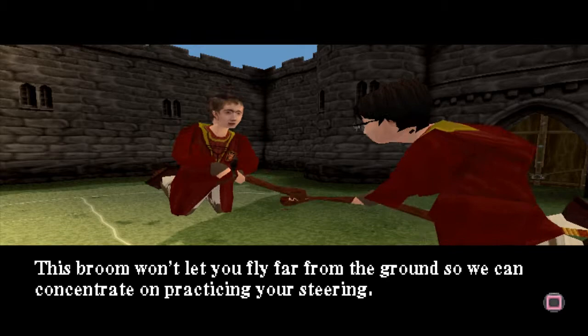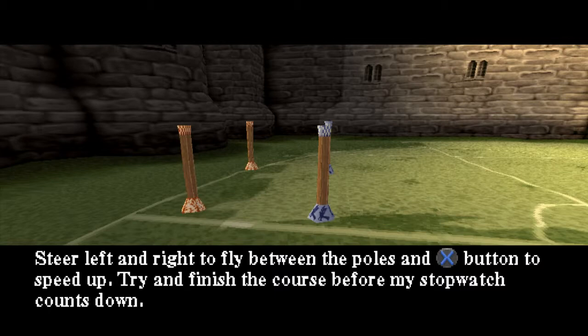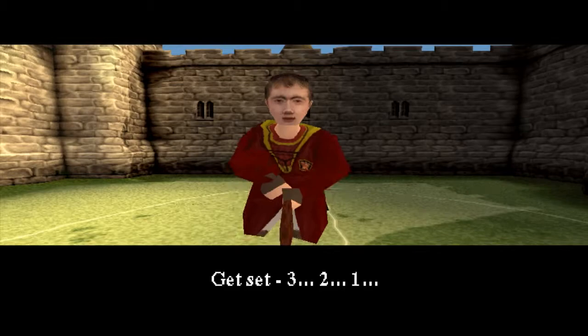Steer left and right to fly between the poles and use the X button to speed up. Try and finish the course before my stopwatch counts down. Get set. 3, 2, 1. Fly through the poles, Harry.